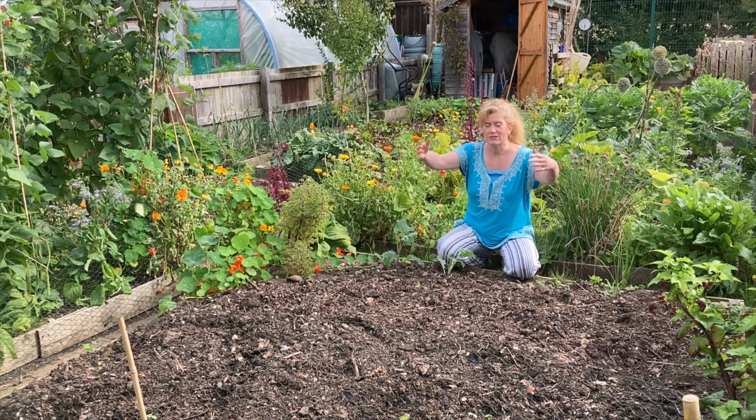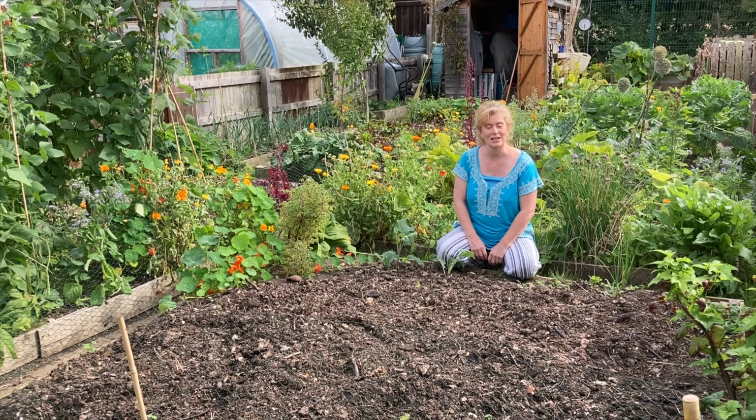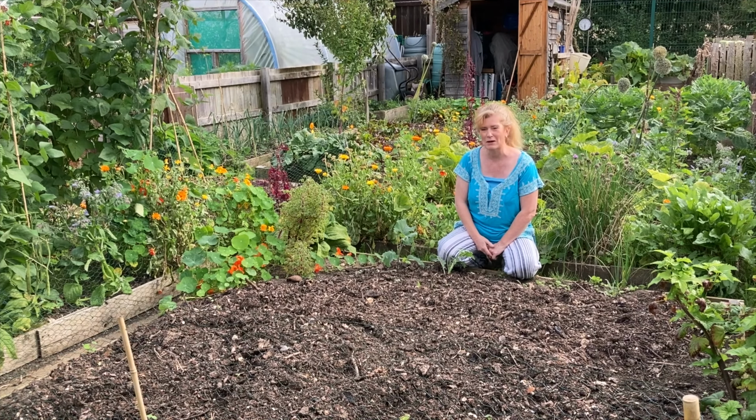This empty border here is where I had the potatoes. Again, another tale of sorrow, I'm afraid. We got blight, so I had to take them all out. It was all the main crop potatoes. It was King Edward's and Maris Pipers.